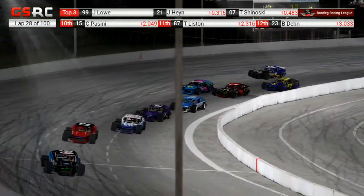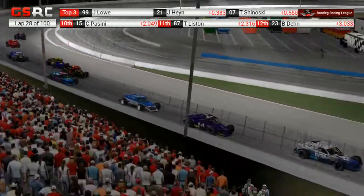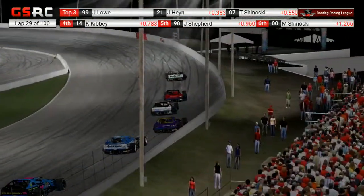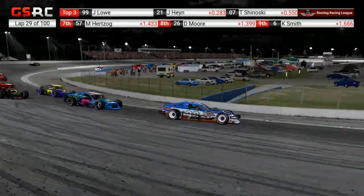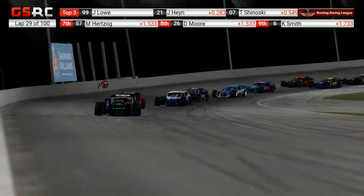He might. He has a good run off of turn 4 right now. He's got his nose showing, he's wanting to get by him. J.R. Shepard right now in 5th position, trying to use that outside lane, try to build some momentum. That's bringing in Matt Shanowski.